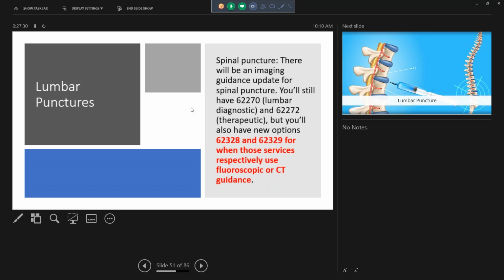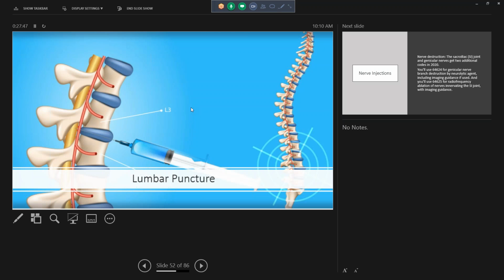Lumbar punctures. If you have a kid who's ever had a lumbar puncture, there are still 2 codes for that, but now they have a couple more codes for lumbar punctures under fluoroscopic or CT guidance. Really exciting stuff. So I found a picture of this. And don't answer this if you're a healthcare provider, but it's kind of interesting.